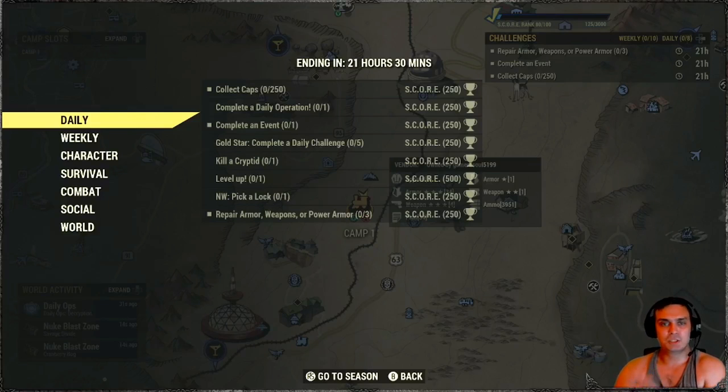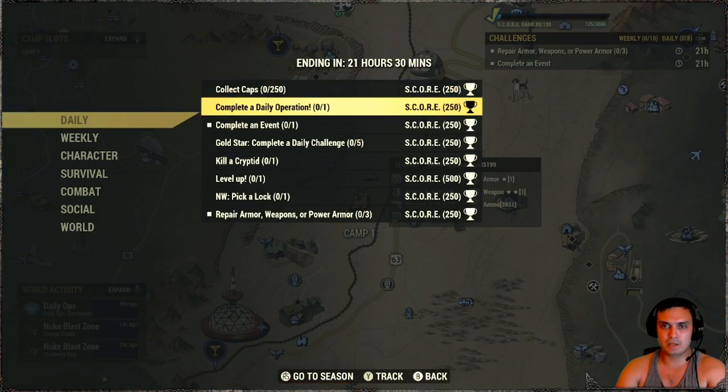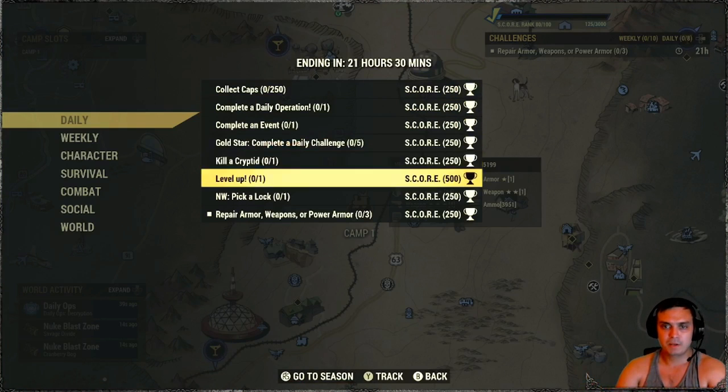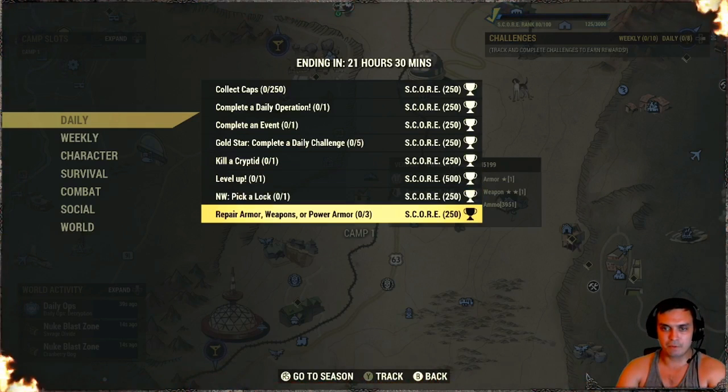Alright, so the challenges, let's take a look at that. So we got collect caps, complete daily operation, complete an event, do your dailies, 5 dailies that gets triggered, kill a cryptid, level up one time, nuclear winter, pick a lock, and repair armor, weapons, and power armor.